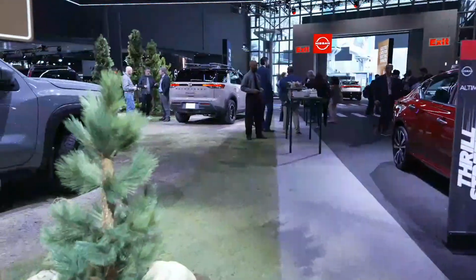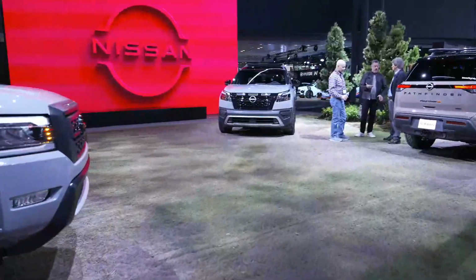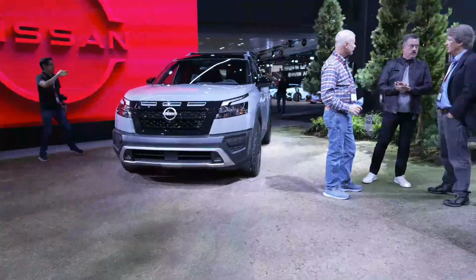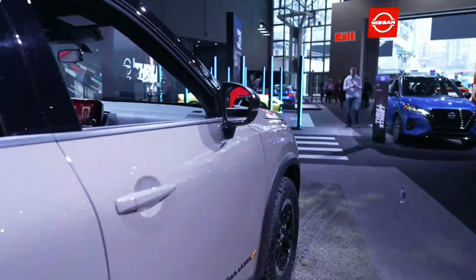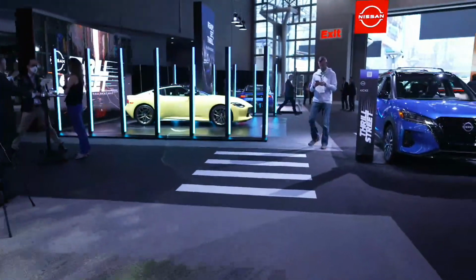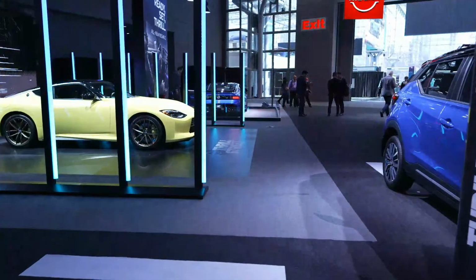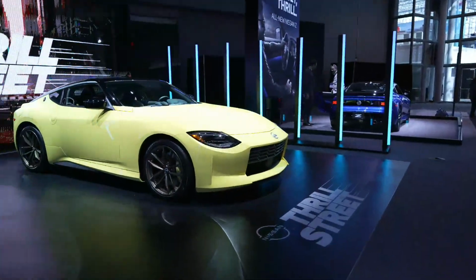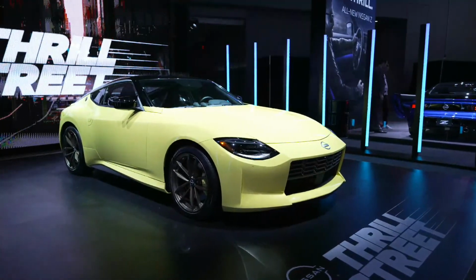Not the Pathfinder, although the Pathfinder's new update does look nice. No, it is not this truck, Frontier hybrid, which also is quite exciting. Many of you find this. Oh, here we go. Oh, gentlemen and ladies, the last of the great sports car from Nissan ever to be built with gasoline will be this Z.